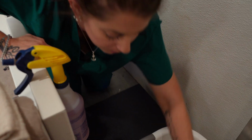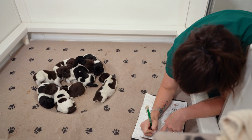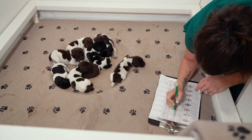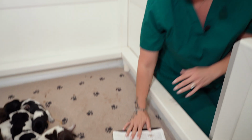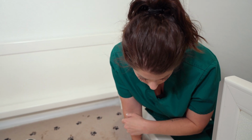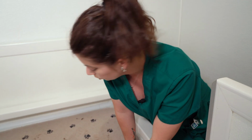510 grams. Put him in my little laundry basket and write that down. So for reference, in a week, he's not quite doubled his weight, but usually we want to see weight doubling within 7 to 10 days. So he's still on track. He has gained almost 200 grams.